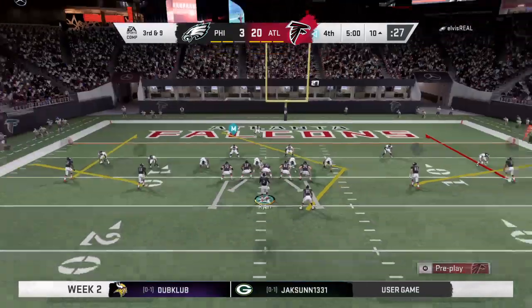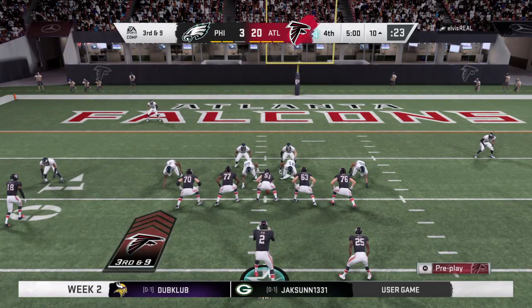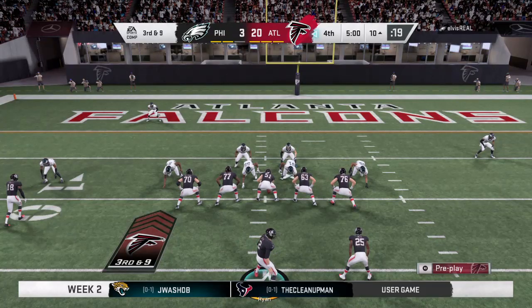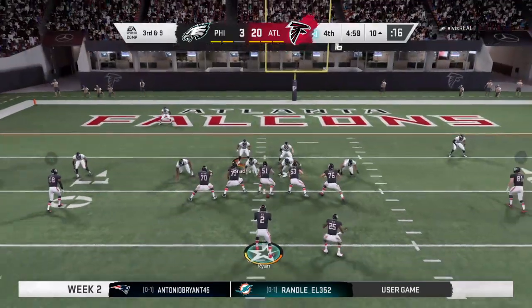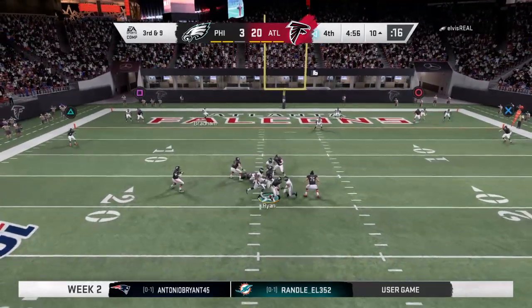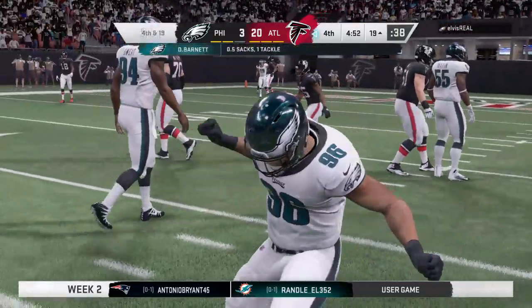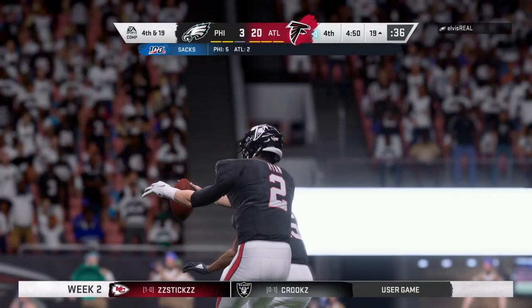The Falcons on 3rd down. They've converted just 2 for 6 thus far. This is 3rd and 9. Check 26. Check 26. From the gun, it's Ryan. And he can't escape the pressure. Ryan goes down. Derek Barnett able to maneuver in for the sack.